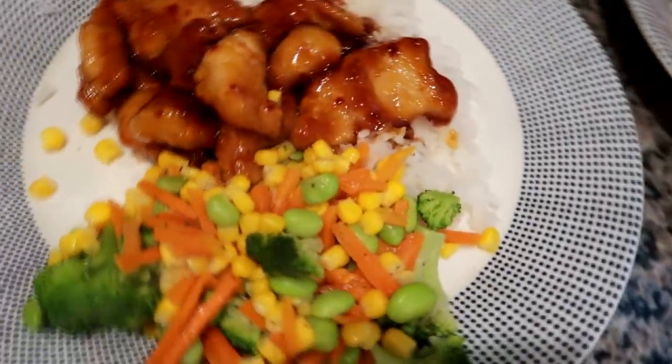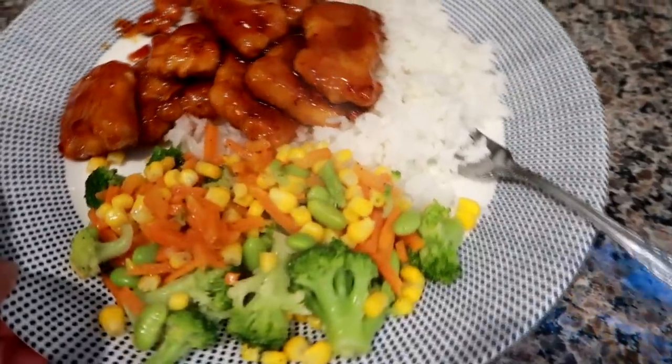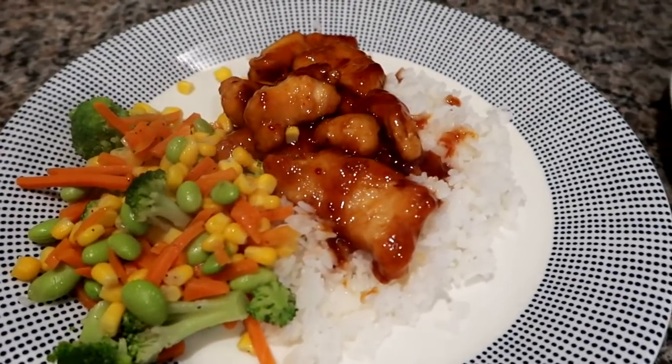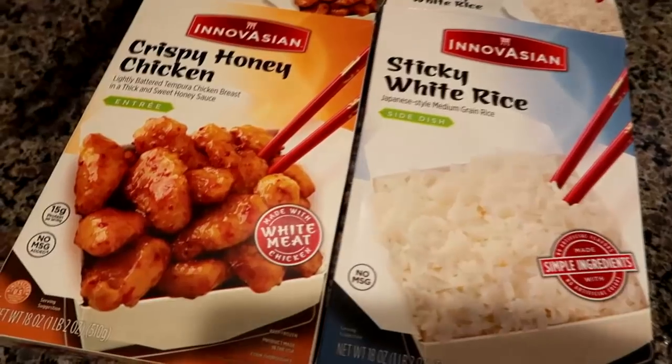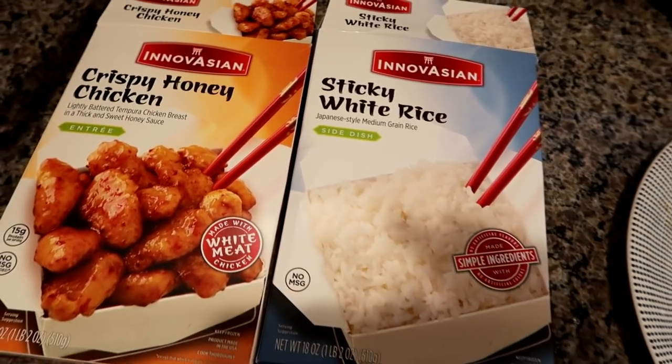The next night, I went to the convenience meal of the Innovations sticky white rice and the Innovations honey chicken. It's just in the frozen section, really easy just to heat up and make, and I just did some steamed veggies on the side. Here are the two boxes of the items, just so you know if you're looking for something on a busy night.